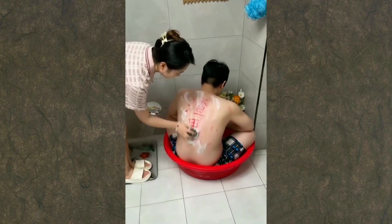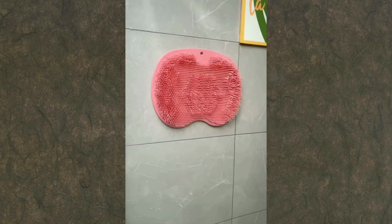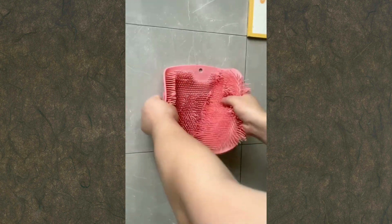Upgrade your shower routine with this body scrubber featuring strong back suction cups. Designed for hands-free cleaning, simply stick it to your bathroom wall or tub, and let the soft yet effective bristles exfoliate and massage your skin. It's perfect for those hard-to-reach areas, improving blood circulation while promoting smoother, cleaner skin. No more bending or stretching. Just lean in and enjoy a refreshing, spa-like cleanse every day.